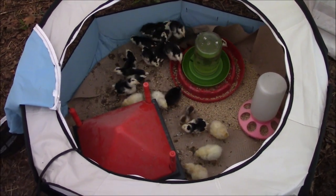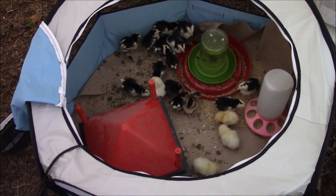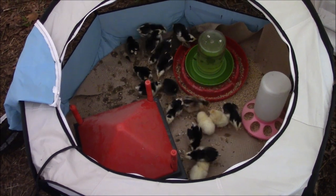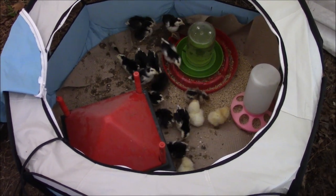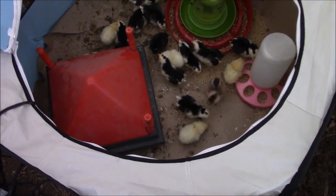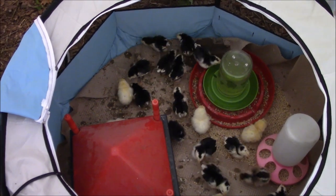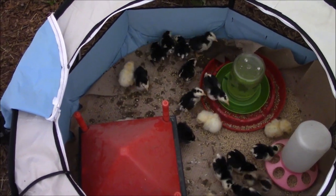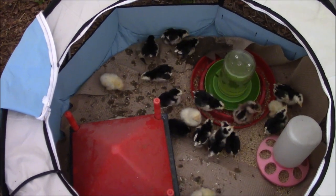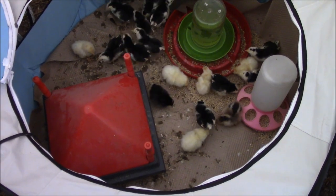Yes, I put the 8 from number 2's legacy flock in here with my Anconas. There's only about an 8-day difference, so they are close enough in age I can raise them together. I've done this quite often and not had any problems. With the Anconas, I know what they look like, so I will not mix up number 2's legacy flock with the Anconas, because the Anconas have a very specific feather color pattern.